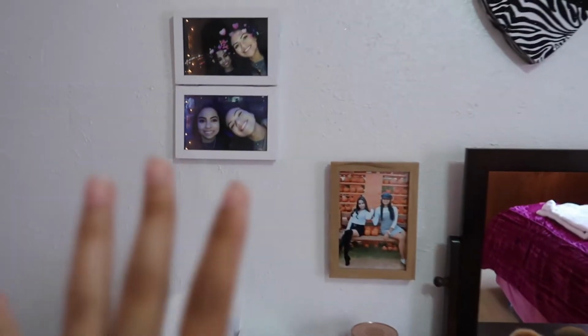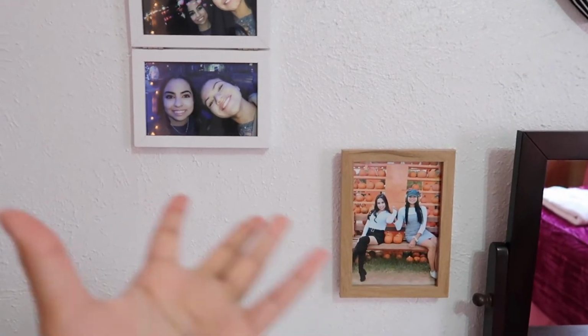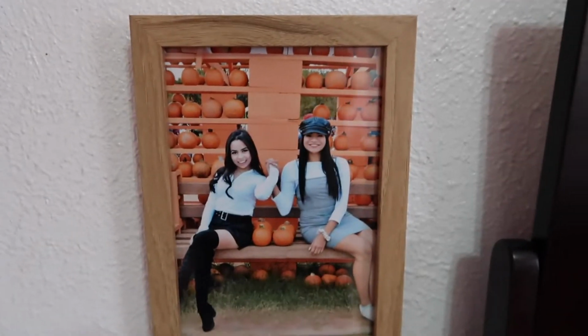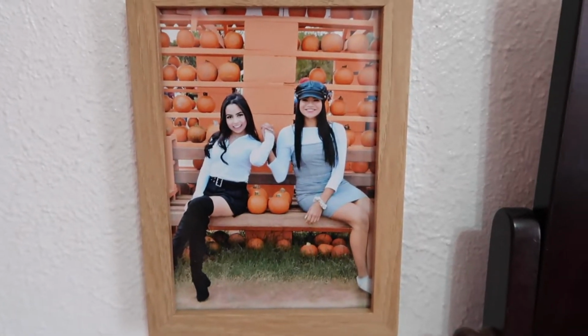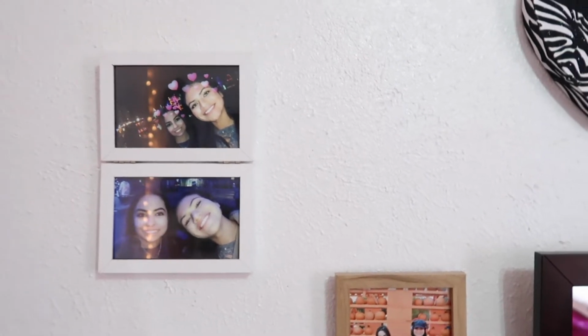Over here, I have pictures, as you guys can see. I don't know why they're not labeled, don't ask me. It's a picture of me and one of my best friends, Brie. We went to a pumpkin patch. So for Christmas, Brie just kind of framed one of the pictures and gave them to me. She framed that one too, but that was like 2 years ago.